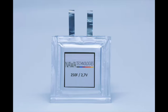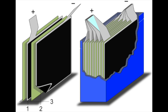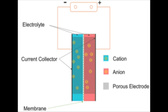Hybrid ultracapacitors significantly increase the power and effectiveness of lithium batteries. By boosting power, range, and efficiency, these carbon nanotube-based ultracapacitors have the potential to fundamentally revolutionize the world of electric vehicles. According to NAWA Technologies, carbon ultracapacitors might significantly improve the weight, range, and power of electric vehicles while combining the distinctive benefits of lithium batteries with exceptionally quick charging.